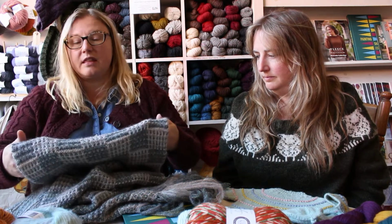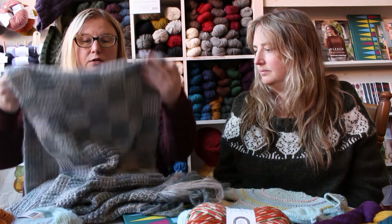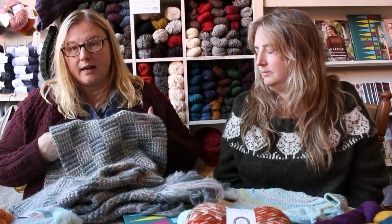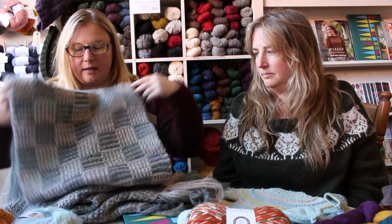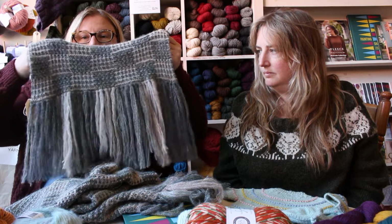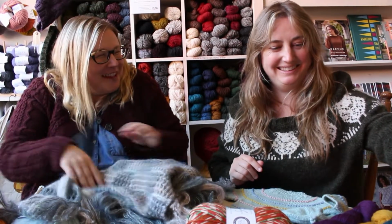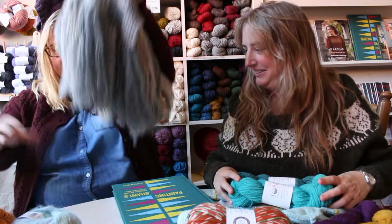Another thing you could do is cut it in half. You could do 5 squares across and give yourself more of a scarf size instead of a stole. That's something I saw our sales rep had. And it has a fun fringe on the end as well. So it's beautiful. It's soft. It's like a little fluffy joy.